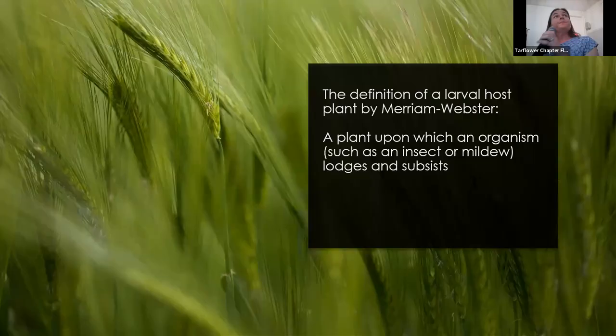Okay, so this is just the definition of a larval host, and we all know that, of course, butterflies have host plants. They lay their eggs on them, but they're not the only ones. A lot of things use plants. If you're doing milkweed for monarchs, you know that aphids also enjoy milkweed, and vice versa. So it's not just insects, it can be several things.